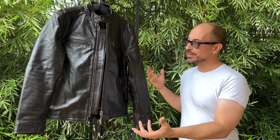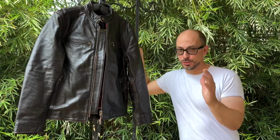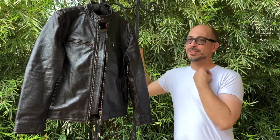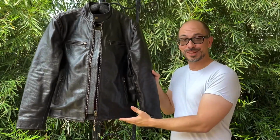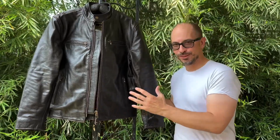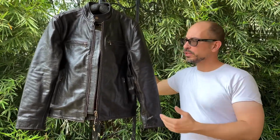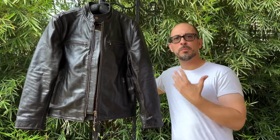The Daytona, as you see, is a cafe racer style jacket. It is a 224 due to some design differences from the earlier Daytona. I would say, to me, the biggest distinctifier, if that's a word, is the leather on this jacket. So it's a 1.3 millimeter Buffalo. The jacket weighs about 4.8 pounds. That puts it at a comfortable mid-weight.